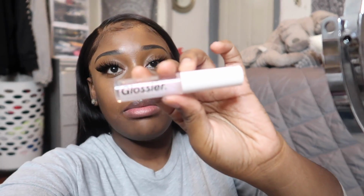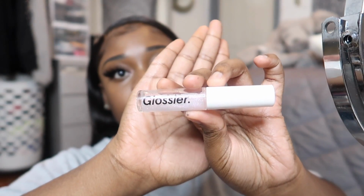For my lip gloss, I have been loving this lip gloss from Glossier. You guessed it. Boom. Glossier. It's like this clear holographic type of lip gloss. I don't do glitter lip gloss, but this does have glitter in it. But it isn't like a glittery lip gloss, if that makes sense. I don't know how to explain it. But this lip gloss is bomb. I love this lip gloss. It's my favorite.